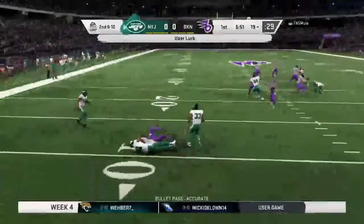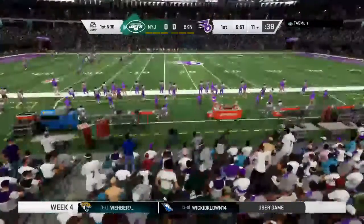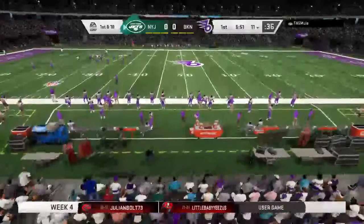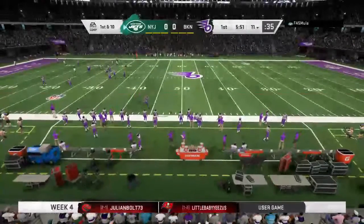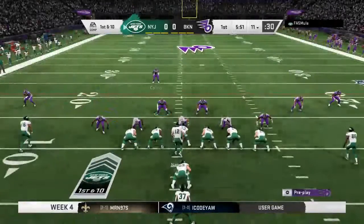right? Into a double team, and it's intercepted. Picked off at the 11, and a big turnover there as his guys will get the football back. So a pretty shaky start here for both sides. Yeah, each quarterback's throwing a ball to the other team.